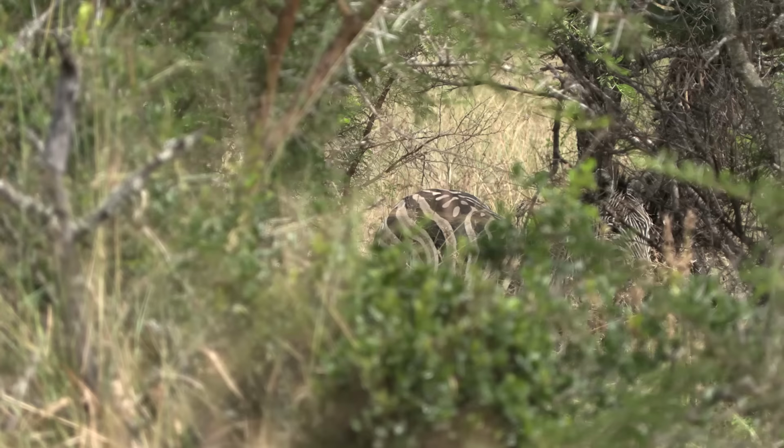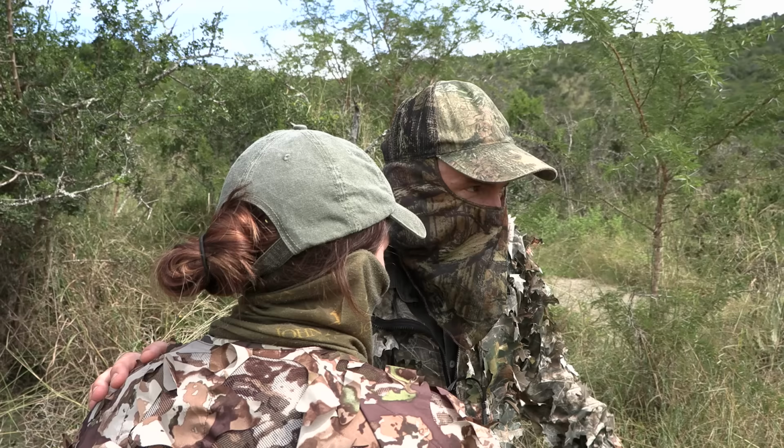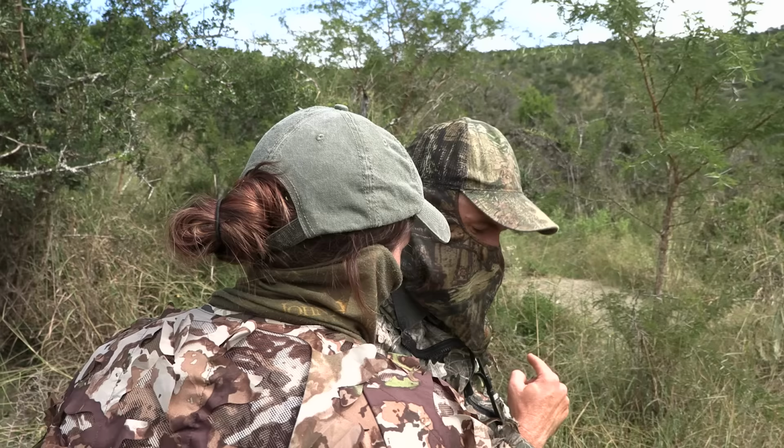Zebra's head sticking out here. See that big trunk? There's no shot though, exactly on its shoulder. There's some dead twigs just thick enough to cause a problem. It looks like a gap to our right. We're going to move very slowly and then sit and wait, let it calm down.